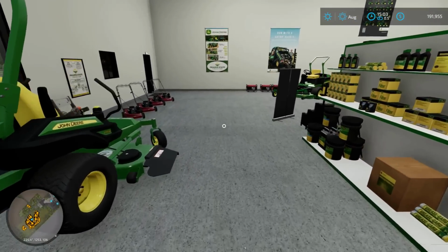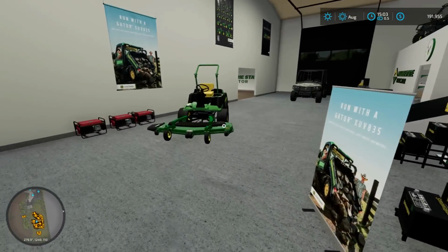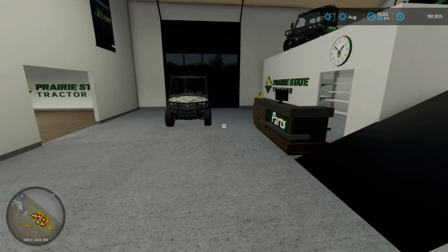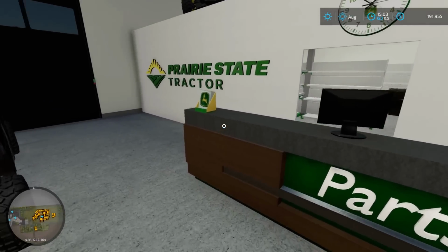Now, this 1585, as well as that golf course mower, these are his mods. These are his projects that he was working on. So, publicity-wise, I have no idea what's going to happen with those.